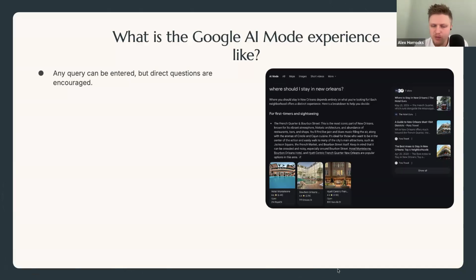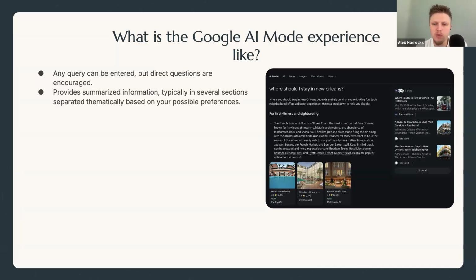So we'll go over a little bit about what the experience is like and how it compares to other platforms, as Naomi mentioned. So what we know for the Google AI Mode experience currently is that any query can be entered, but since it's a lot more conversational, we encourage you guys to ask a lot more questions within the platform. It provides summarized information that typically is within several sections and separated thematically based on your preferences of what you're looking for. And so we'll get into some examples of what that looks like here in a moment.